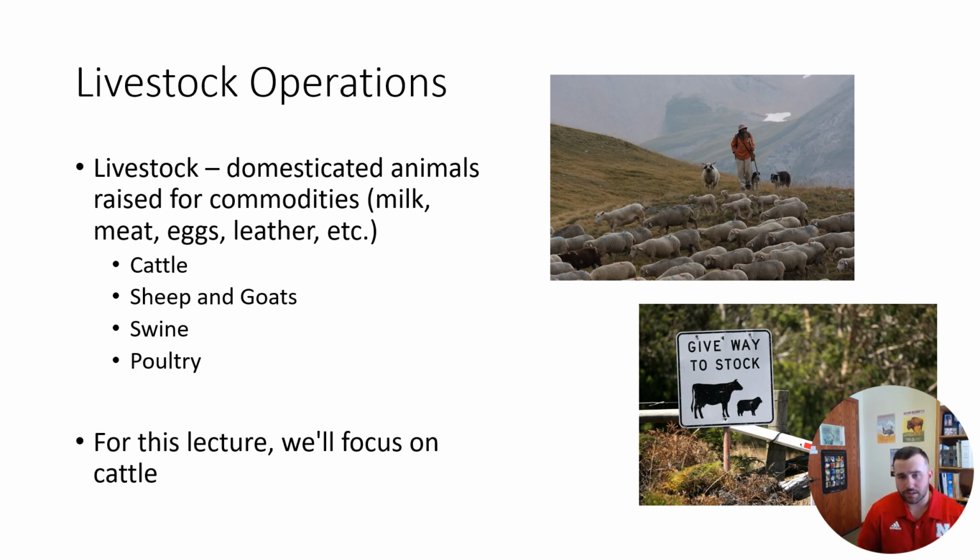Livestock operations, for the purpose of this lecture and as far as definitions go, are domesticated animals raised for commodities. So milk, meat, eggs, leather, etc. Within the U.S., cattle, sheep, goats, and swine are considered livestock, and then poultry are considered their own class. For this lecture, we'll focus mostly on the cattle side of things.